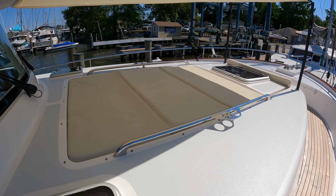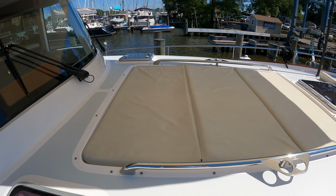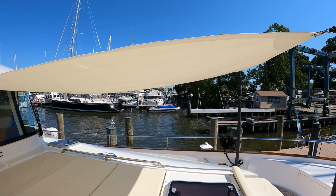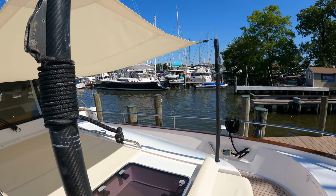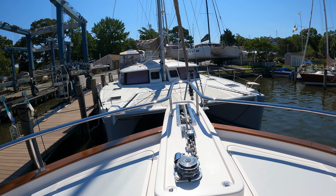You have a sun pad area here. This backrest is adjustable in 4 different positions. And as you can see, you do have a shade that can protect you from the sun. Obviously, that is removable. You also have a small bench here. Great for sitting down, looking over the front of the boat.